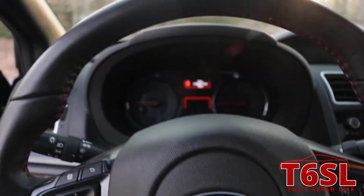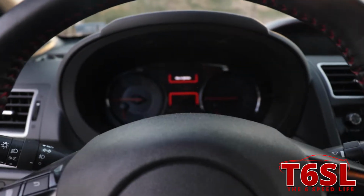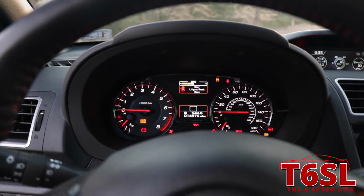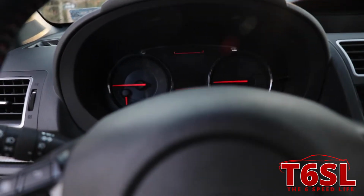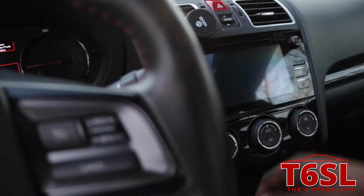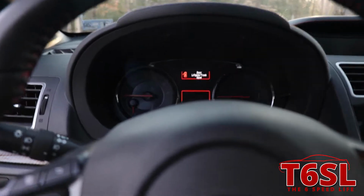So one thing I really love about this is, foot on the clutch, every time the gauges sweep like that, and it's the coolest thing to me. I always wait for it to sweep before I start the car. The infotainment system is okay. Let me start up the car for you guys.